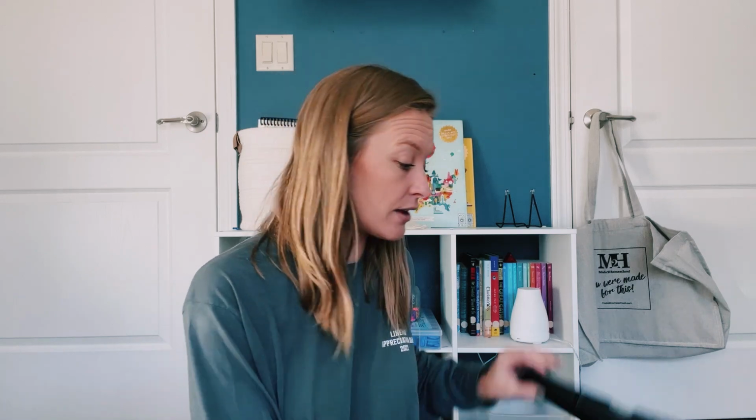I don't save anything else. The whole book goes in the trash. Done. I don't have to do anything with it. Now, the pages that I save.